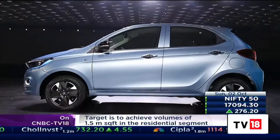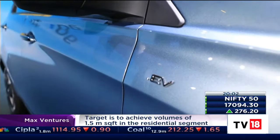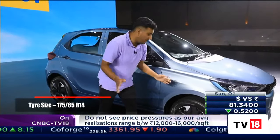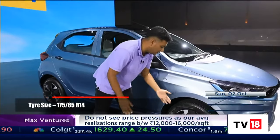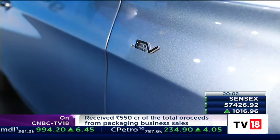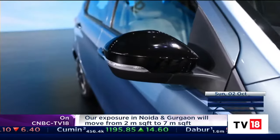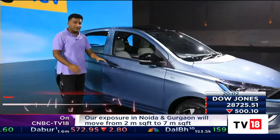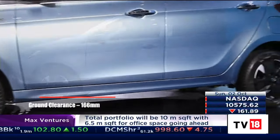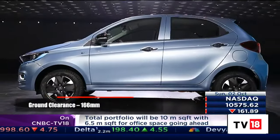Now, changes to the side of the Tiago EV aren't all that significant, but you do get these hyper-style wheels, which are steel wheels disguised as alloys. We aren't a big fan of these, even in the Tigor EV, and that continues here, although the design may be to some people's liking. Again, that simpler EV badge. And in this top XZ Plus Tech Luxe version, you also get these contrasting black bits on the mirrors, on the roof, and on the door handles. As for ground clearance, the Tiago EV has about 166 mm, which is 4 mm less than the 170 of the standard Tiago, so you don't lose too much in that regard as well.